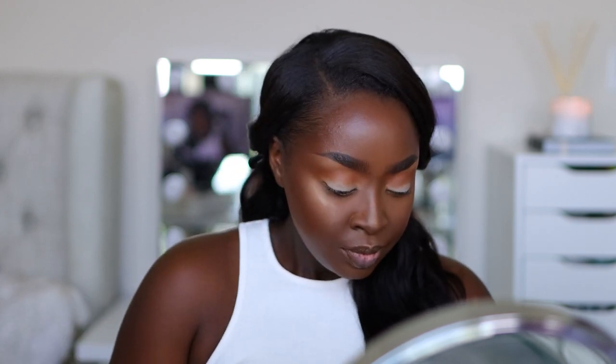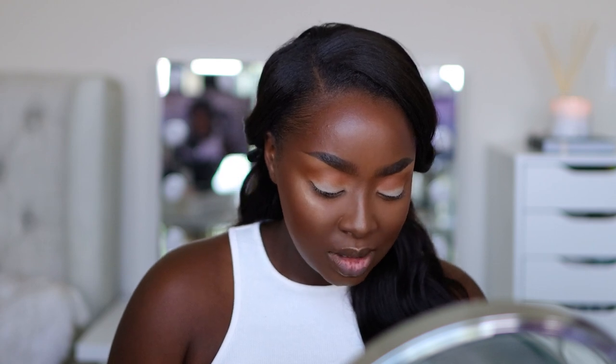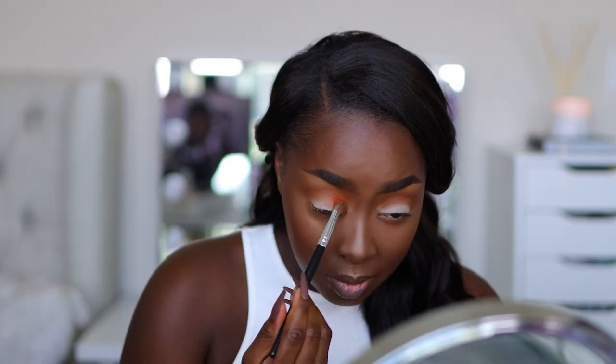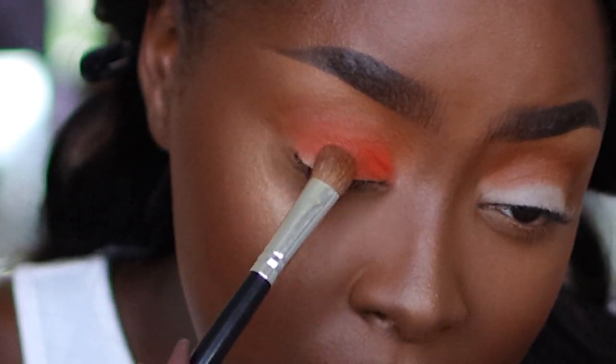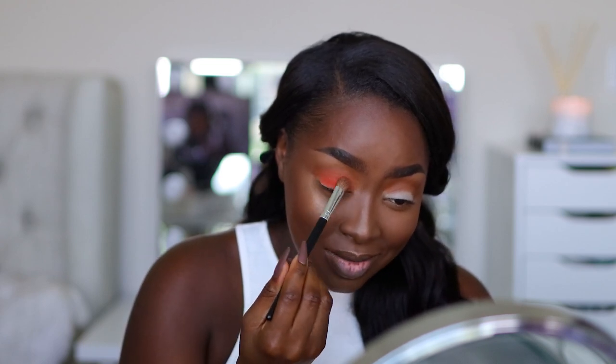Okay. And you saw that I have my Cinema Secrets brush cleaner already ready in my container to clean my brushes as I go along, because these colors are just so bright and vibrant. Taking some of this reddish brown color, looking down. Let me look over here. And applying this. Oh, this is giving me fall vibes. Now going easy as I do the windshield wiper motions, because leftover product can fly from side to side. And the last thing I want is this reddish orange color all over my face, you know?